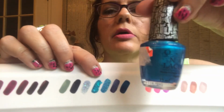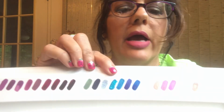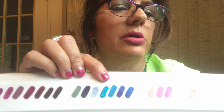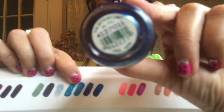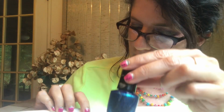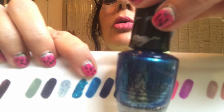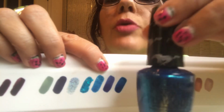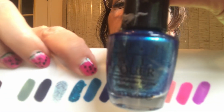So pretty. Turquoise shatter. Next, this is a real pretty, I can't remember what this was. This has got little horses on it, and this is called The Sky's My Limit. And this is a really pretty blue as well. It's more of a medium blue, royal blue, and that is The Sky's My Limit, and that's a regular nail polish. I don't remember what the horses were about, but that's a gorgeous, gorgeous royal blue. The Sky's My Limit.